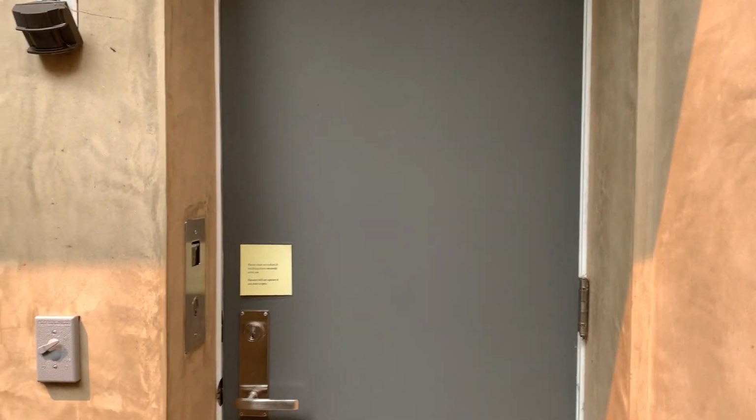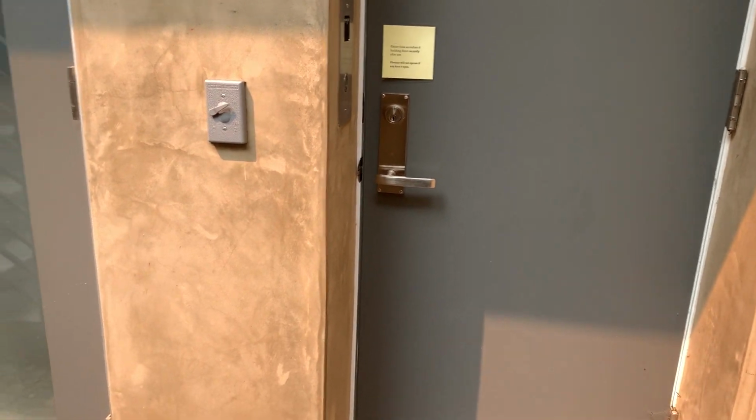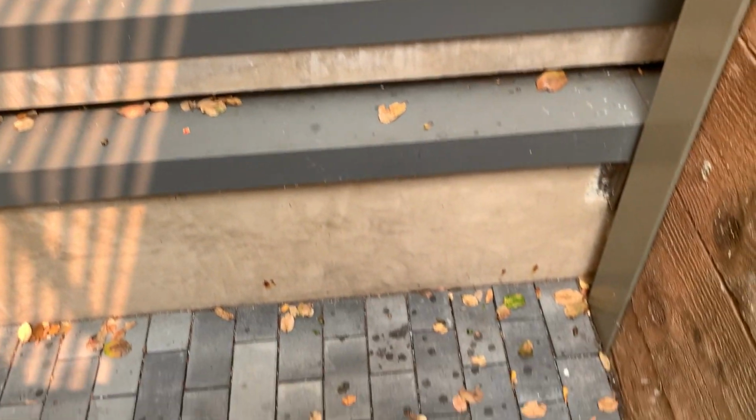And the elevator's not called, so I can't show you, but it's like a 3-person elevator. And that's 115A South Street, Sausalito.